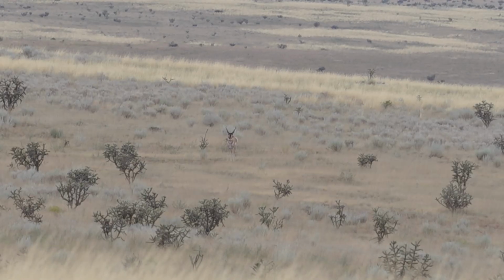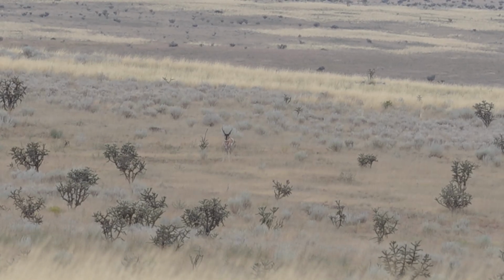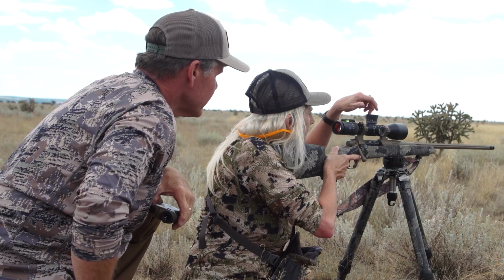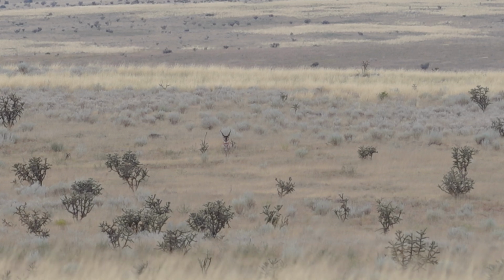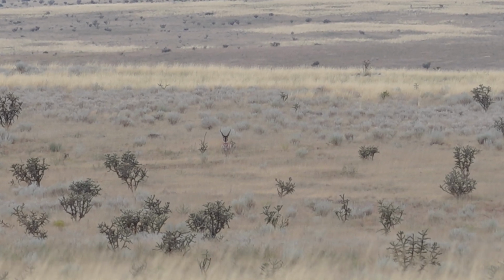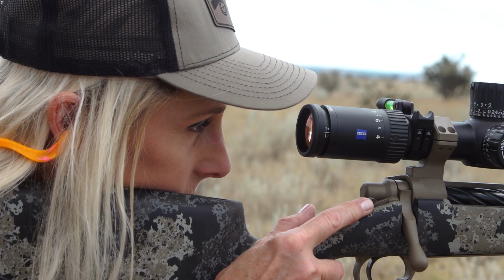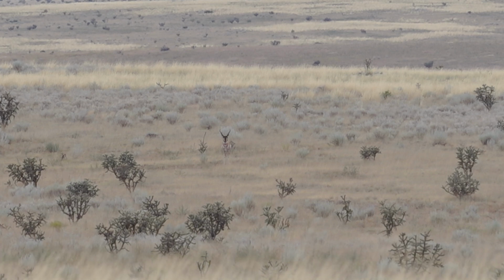So what I had was a really nice antelope at over 400 yards, horrible mirage, staring straight at me, quartered hard to me, and he was not moving. Of all the times for an antelope to decide to be still, this was not the best time. And he would not turn, but I felt 100% comfortable making that shot. I was steady, I had all the confidence in the world in my rifle, took the shot, and he went straight down.